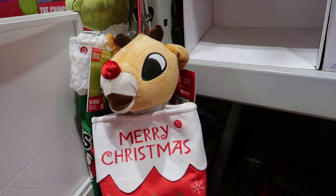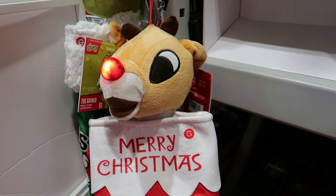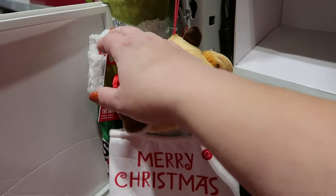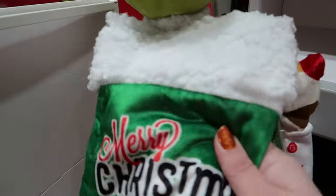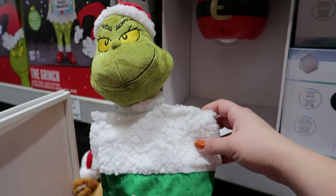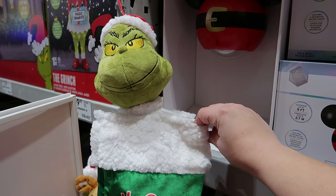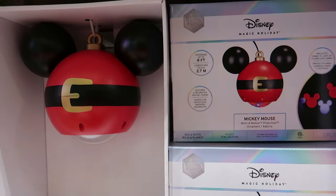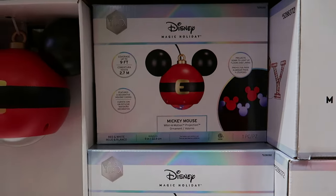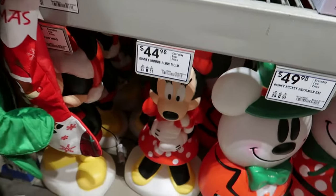Oh, they have really cute stockings too. There's this little Rudolph. Oh, his little nose lights up and he sings. What does the Grinch do? Come here, Mr. Grinch. Here we go. Oh, he plays the song that he should be playing. Oh, and this is similar to the Grinch one we saw earlier that projects the lights and acts as a decoration by itself. Here below the stockings you can see some more blow molds.